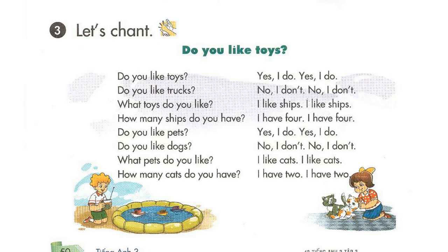1, 2, 3, 4. Do you like toys? Yes, I do. Yes, I do. Do you like trucks? No, I don't. What toys do you like? I like ships. How many ships do you have? I have four.